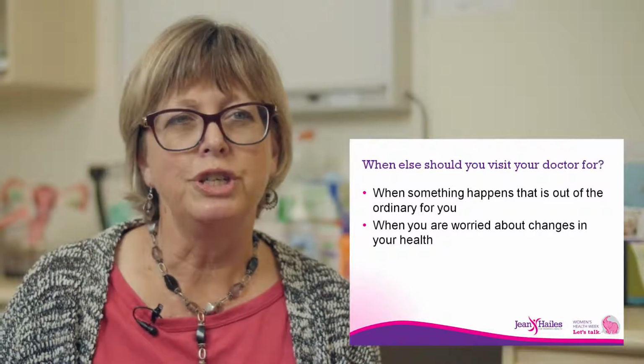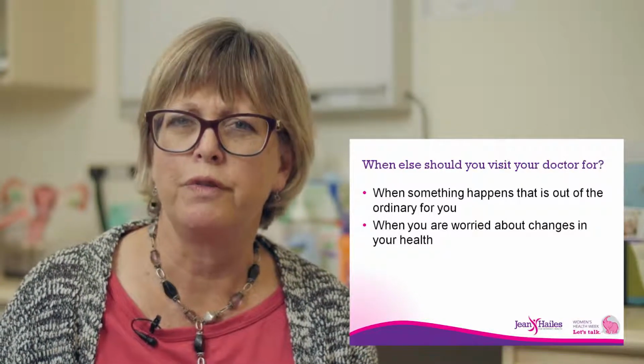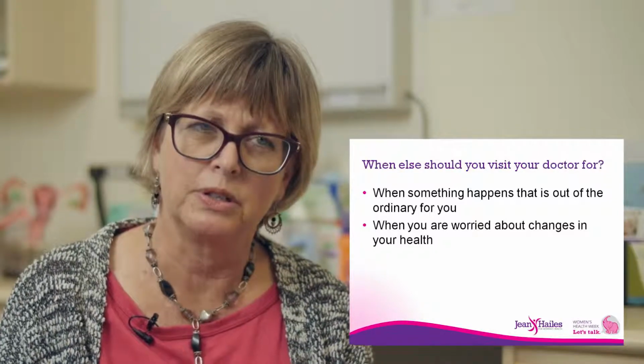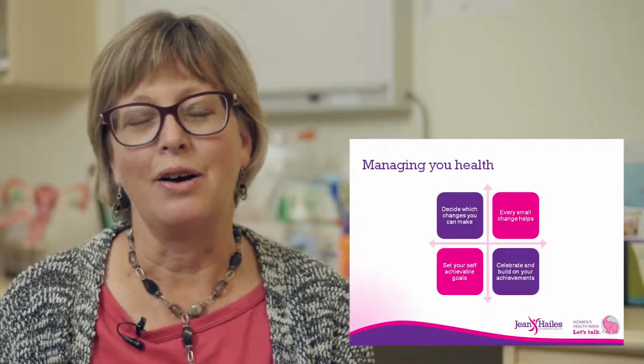What else might you go to your GP for in this context? Well, it's something that happens out of the ordinary for you. That's when you need to go and have the checkup, and when you're worried about something else that's happening. So once you've had those health checks and screening tests, what now?